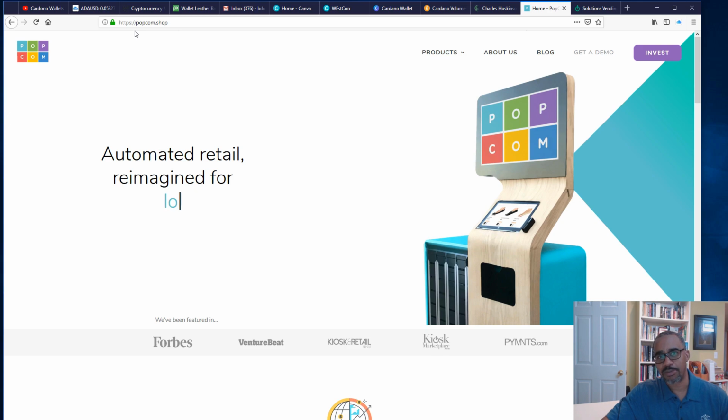The name of the company is Popcom.shop, and this is the URL. They're developing kiosks that basically can do facial recognition, and it is being fueled by the blockchain. They are built on the ERC20 token. Those of you familiar, that's Ethereum, and they have their own token.